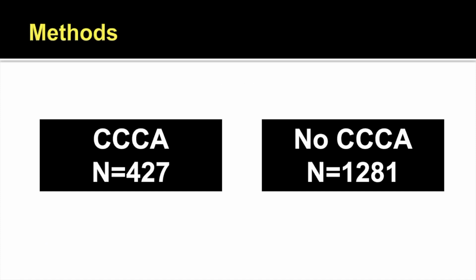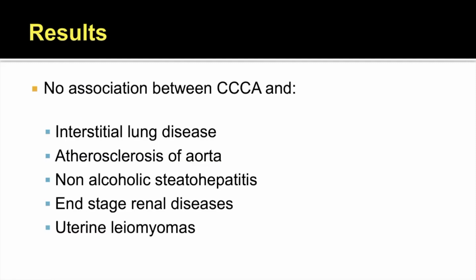So Dr. Samrio and Dr. Mirmarani performed a study looking at 427 women with CCCA, and in a 3-to-1 matched control study, looked at 1,281 women without CCCA and asked the simple question, do women with CCCA have a greater chance of having fibroids or any of these other fibroproliferative disorders? And in their study, they did not find an association between CCCA and interstitial lung disease, blood vessel disease, liver disease, kidney disease, or fibroids.